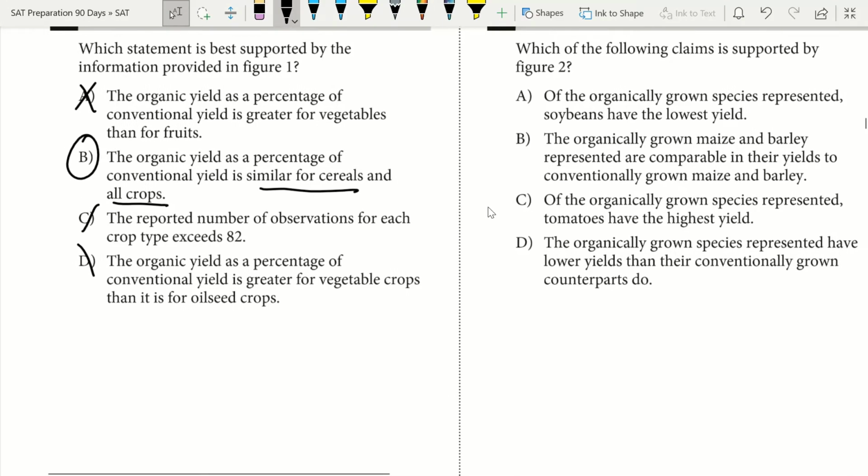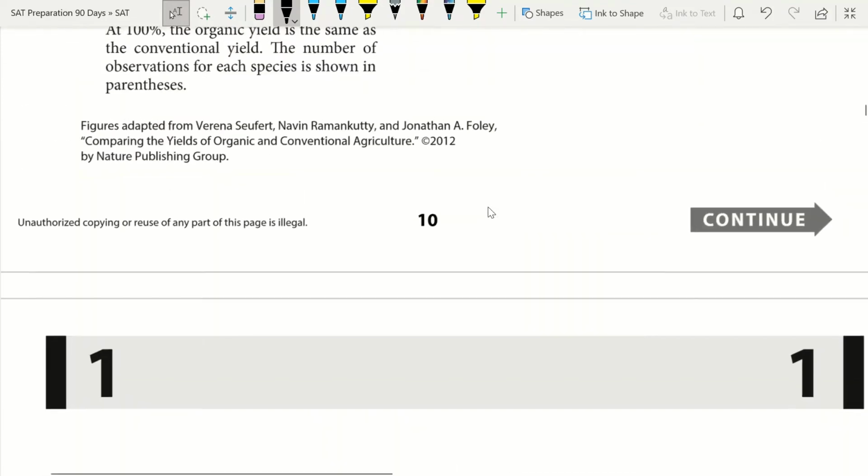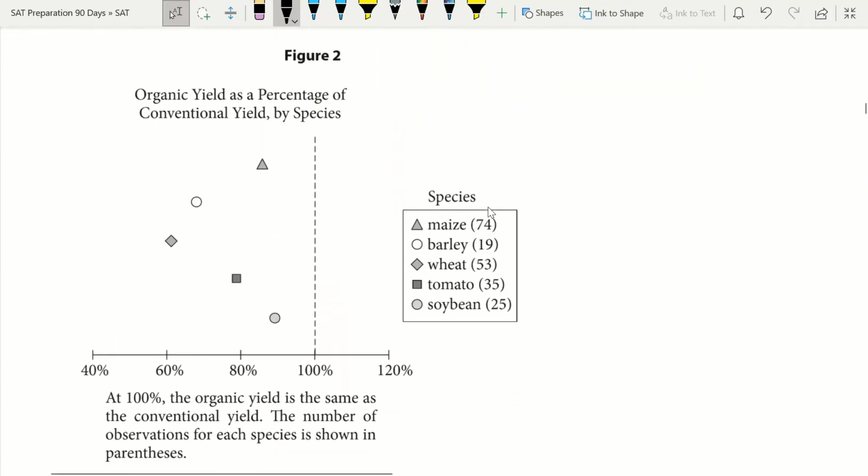All right, now we've got which of the following claims is supported by figure 2. Let's go to figure 2 and take a quick look at it, see if we can find any trends or anything like that. All right, figure 2, I see a bit of a shape like this. As far as what that means, we've got soybeans have a high yield as a percentage of its conventional.